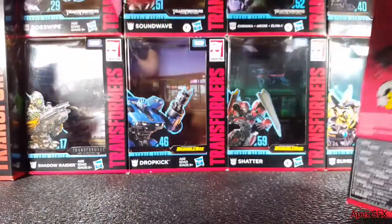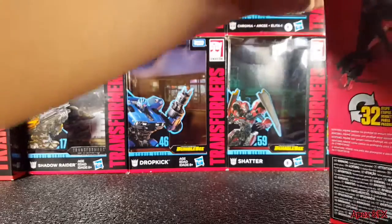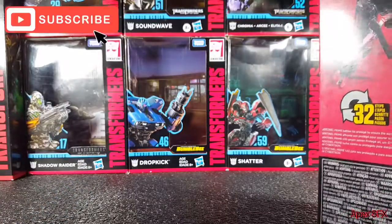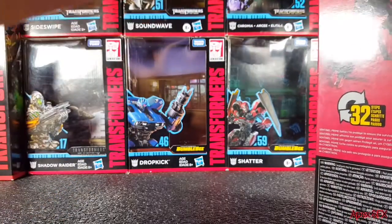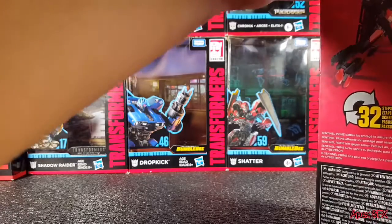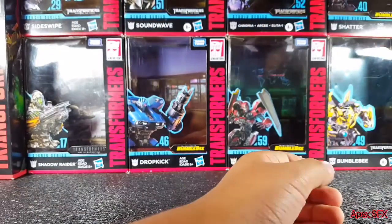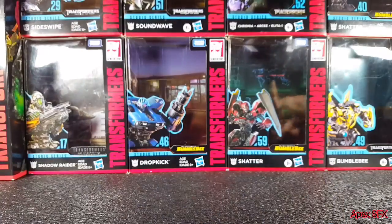I do absolutely love the Studio Series Battle of Chicago backdrops. They look awesome. Five stars there. So nice. Now just one more thing I do want to go over before we do the transformation, and that being something you do have to assemble on this figure. Actually, not really things, just one thing in particular, but just got to get that out of the way.